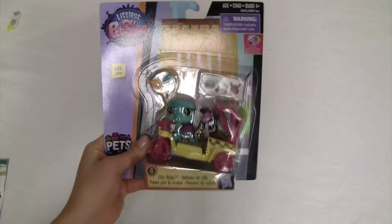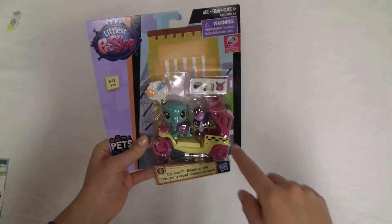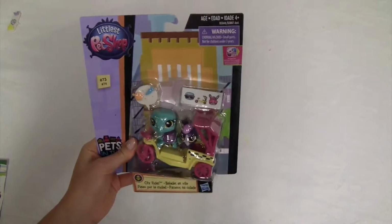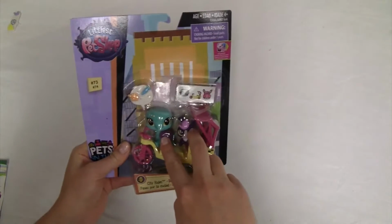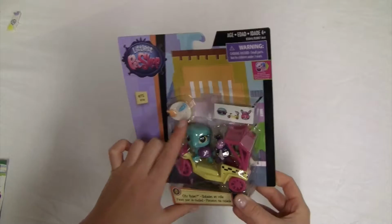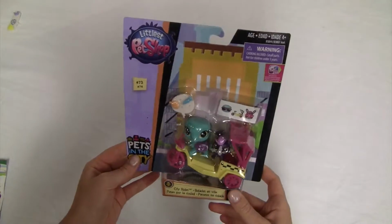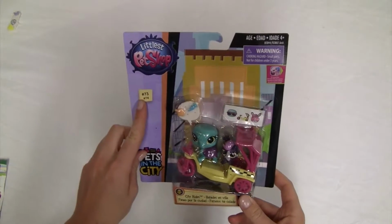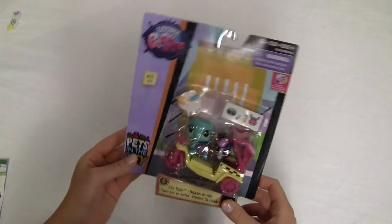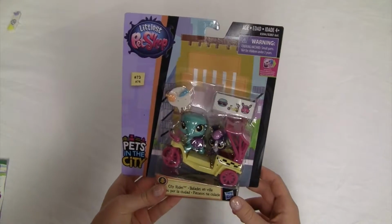As you can see from the front, we've got this really cool taxi cart here in yellow and these pink wheels here and a pink covering. We also have two cute My Littlest Pet Shops, a speech bubble with two Deco Bits, and a sheet of stickers to help accessorize. So this comes with number 73 and number 74 of My Littlest Pet Shop characters. This set is also for ages 4 and older and made by Hasbro.